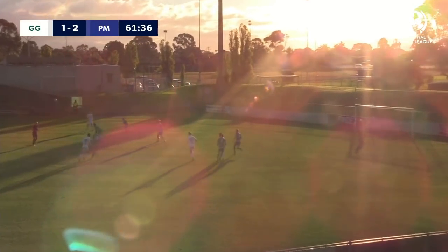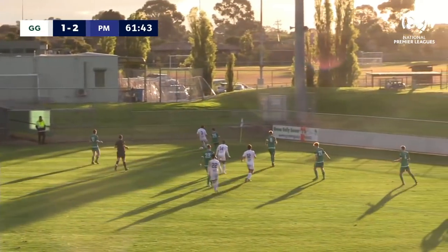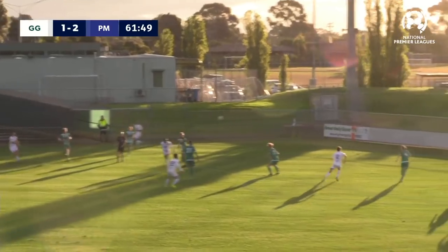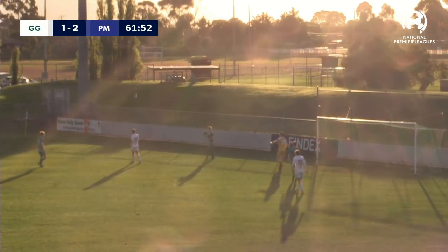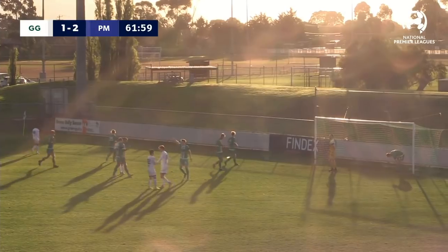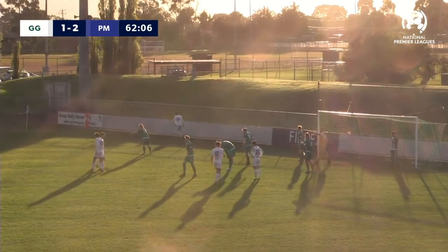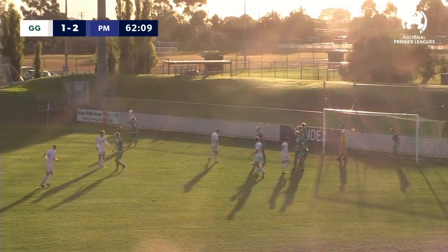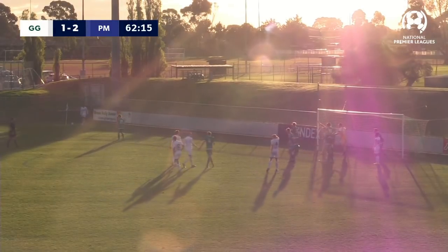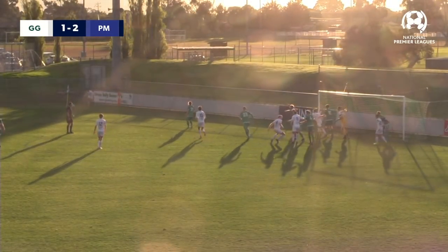Back to Clark. Clark with a crossfield ball to Brody Taylor. Here's Kiusis in that corner. Back to Brody Taylor, whipping this ball in. And it's cleared out by Hall. Port Melbourne really tightening the screws here on this Green Gully outfit. This depleted Green Gully outfit without the likes of Matthew Breeze, who was sent off in the 58th minute for a challenge on Majak.